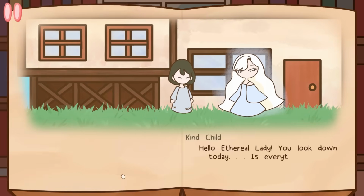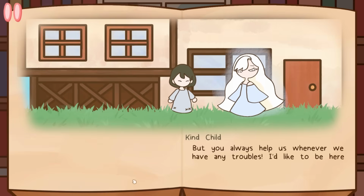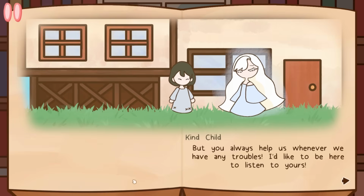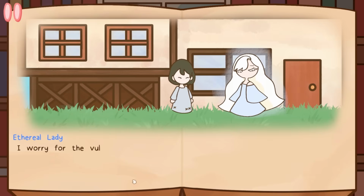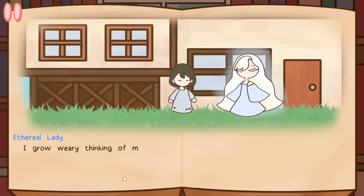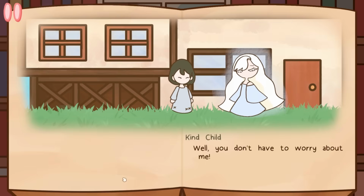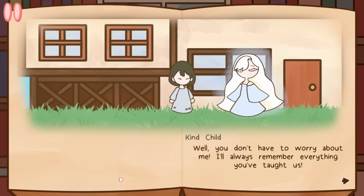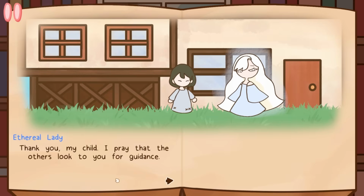Hello, ethereal lady. You look down today. Is everything okay? You don't have to be worried, my child. But you always help us whenever we have any trouble. I'd like to be here to listen to yours. I truly have raised you well, haven't I? I worry for the vulnerable children of this town and the ones that have lost their way. I grow weary thinking of my dear sweet children who have become such unrecognizable monsters. Well, you don't have to worry about me. I'll always remember everything you've taught us. Thank you, my child. I pray that the others look to you for guidance.